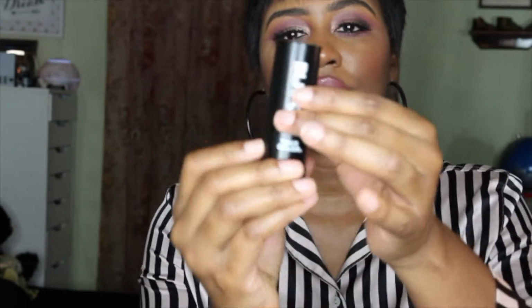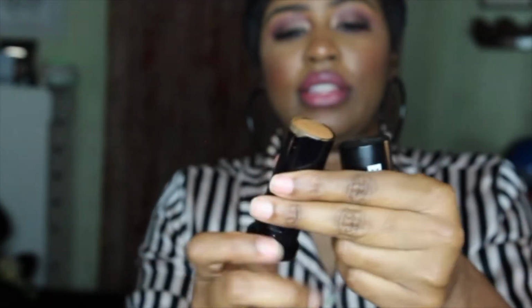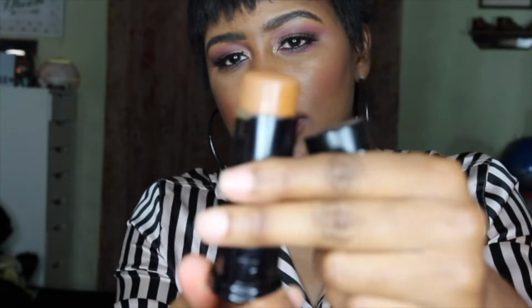But I absolutely love Black Opal's stick foundations, especially around this time of year. For me, I'm in Chicago, and honey, this hawk be hawking. So this is how that shade looks. Really nice. I would say that this is a medium to full coverage foundation. It's very nice. It blends out like a dream. It's just nice. It's not cakey. It's not heavy on the skin, and it's only $9.99.